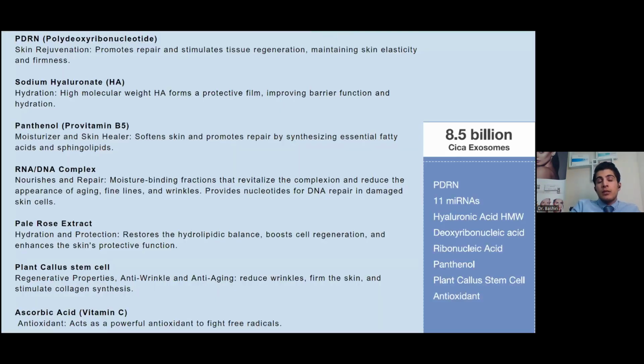In the exocell, other than the exosomes, we have PDRN. It's a very good and well-known ingredient for repair and to stimulate tissue regeneration, and also has anti-inflammatory properties. It has the hyaluronic acid, panthenol, and RNA and DNA complex.